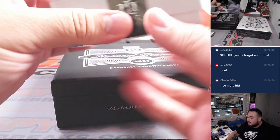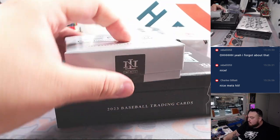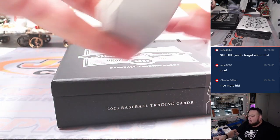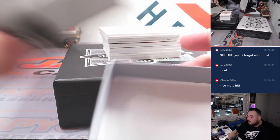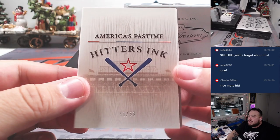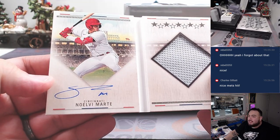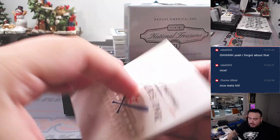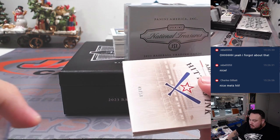Alright, this feels like a normal size box. Hitters Inc., America's Pastime to 50. Novelli Marte for Cincinnati. That's a cool one. So that's 40 out of 50 for the Cincinnati Reds. Reds is going to Ryan.